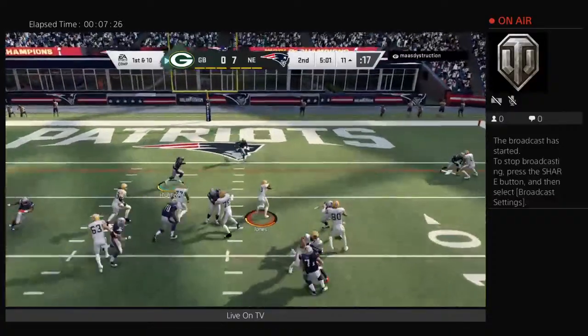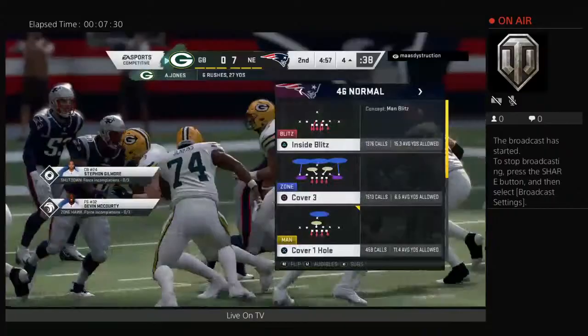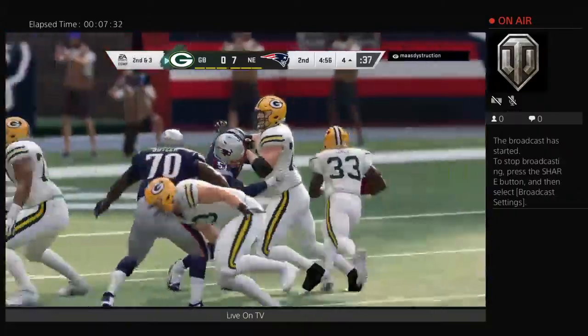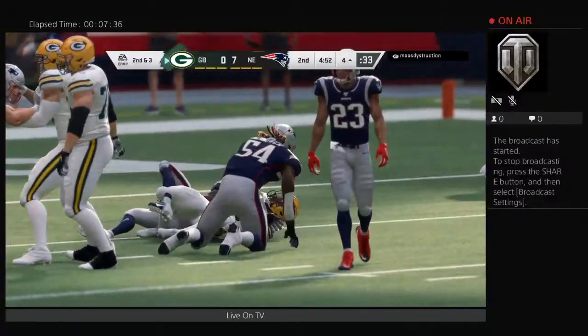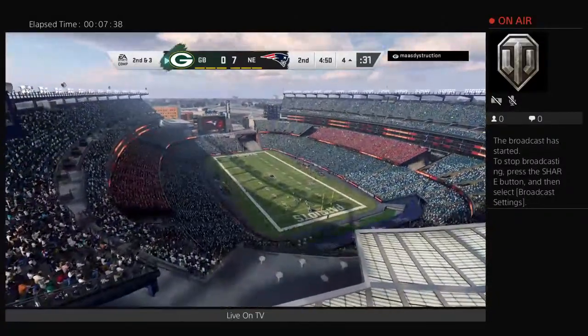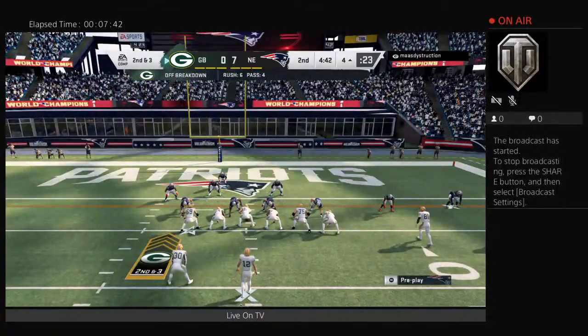On 1st down, Jones. And able to get him inside the 5 here, just inside the 5 to about the 4. A solid run on 1st down, gain of 7, leaves him with a 2nd and 3. A good run, got 7 on 1st. Here's 2nd and 3.